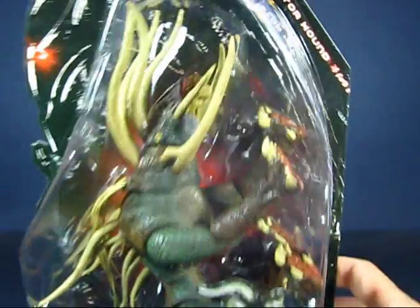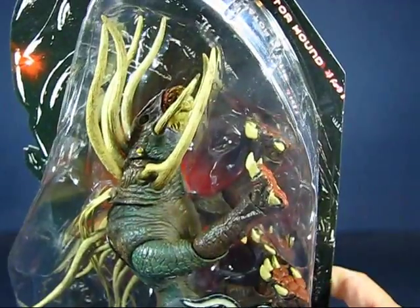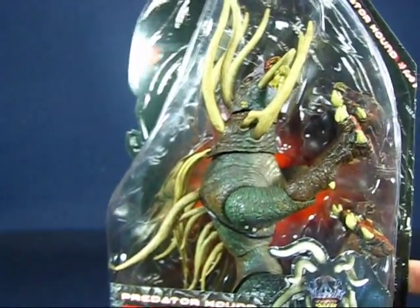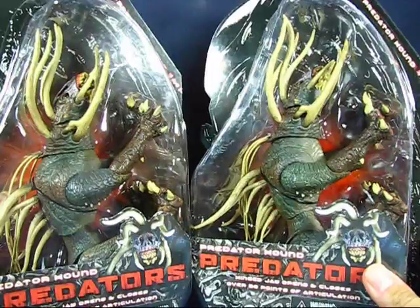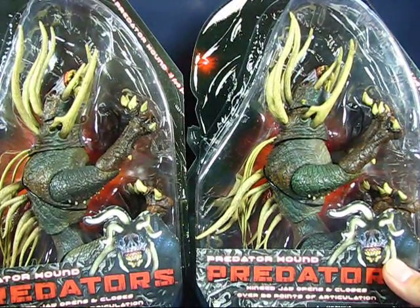And I was able to find two of them. So let me get this other one here. So I think that's actually pretty neat, and these were $15 each.